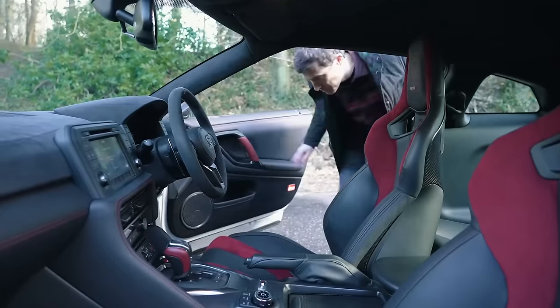However, for the RS, the brake discs themselves are slightly thicker and the pistons and the calipers have been upgraded. Now, if you want to, you can upgrade to these carbon ceramic brakes for £6,000, which is what this car has. You get yellow calipers then, well worth it.